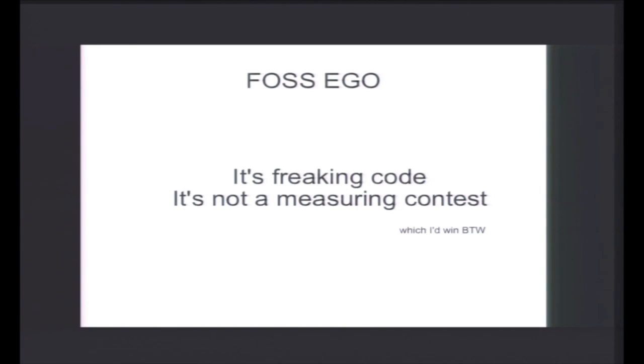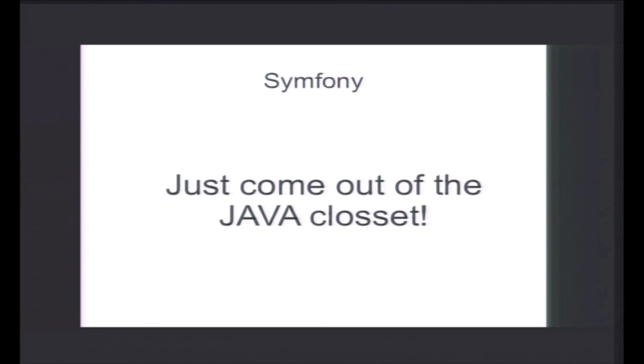Free and open source ego. I really hate the fact that on open source projects you get all these ego battles, and we had on this project and other projects a lot of issues with that. So I hate that.